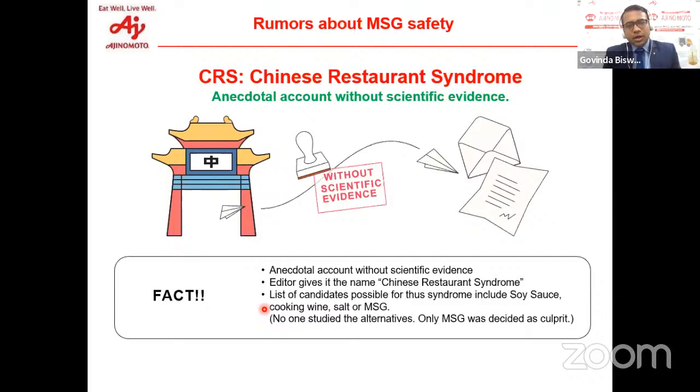assumed that because Chinese food has MSG, due to the presence of MSG, he got this kind of reaction. Unfortunately, the fact is that Chinese dish had soya sauce, cooking oil, salt and MSG, but without in-depth analysis or conclusive evidence, the entire blame passed on to the MSG. So that was the origin of all the controversies. However, extended research has never concluded with evidence that MSG can cause this kind of Chinese restaurant syndrome.